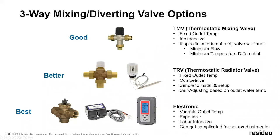If you wanted to get into the cat's meow, not exactly what we were talking about today, we do offer electronic as well. The advantage of going electronic is that now you can provide a varying temperature. Whereas these first two options are set and forget, so let's say you want the radiators to be 140, the radiators are going to be 140. If you go to electronic, you can actually vary that on the outdoor temp.